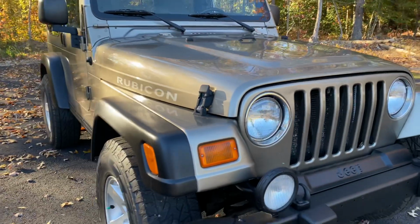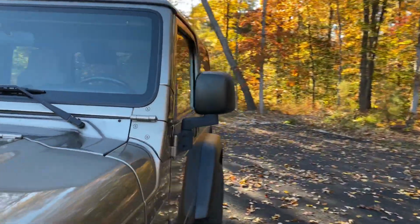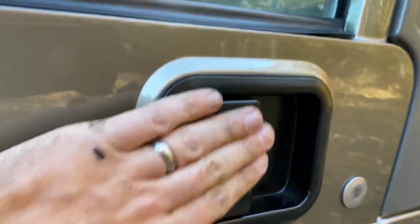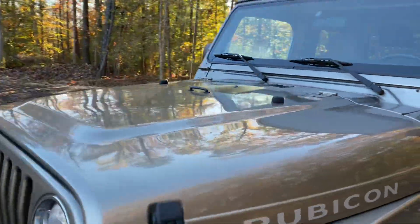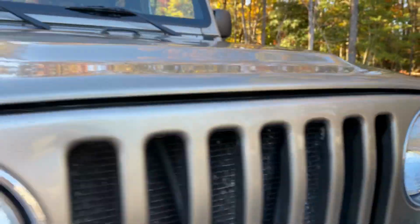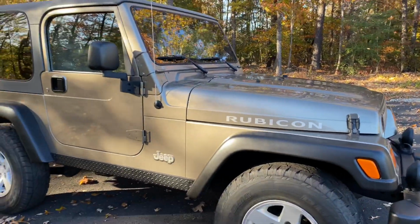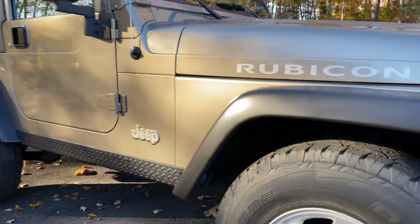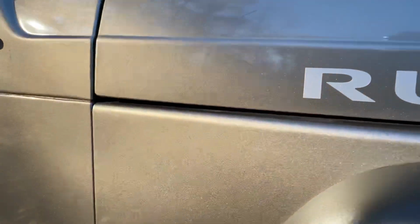Let me shut this door a little bit more. Also, what I want to show you on this driver's side and passenger, but let's get back over here. Check out that handle. It's absolutely perfect. Usually those get all funky. Headlights, no condensation, super clean. Once again, removed and painted fender flares, Rubicon panels. Wheel in great condition. I mean, look at this paint.